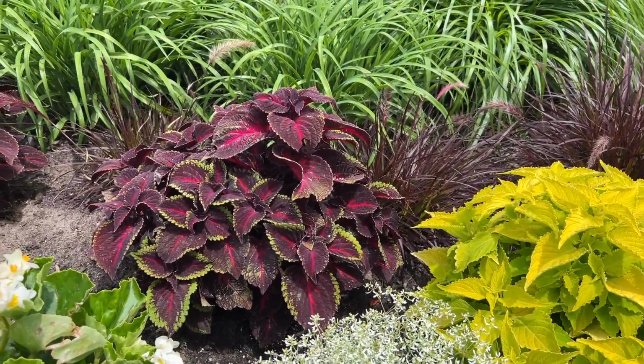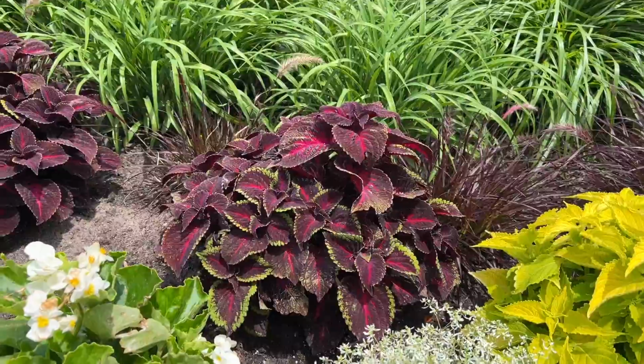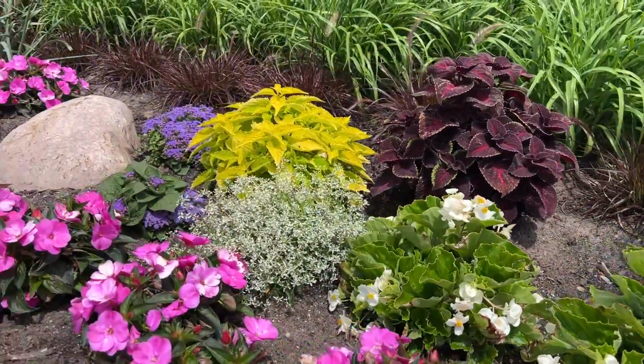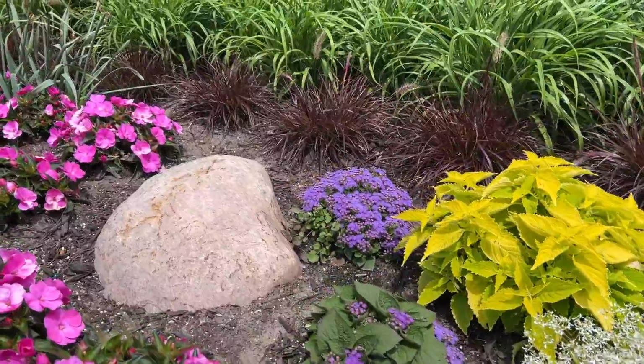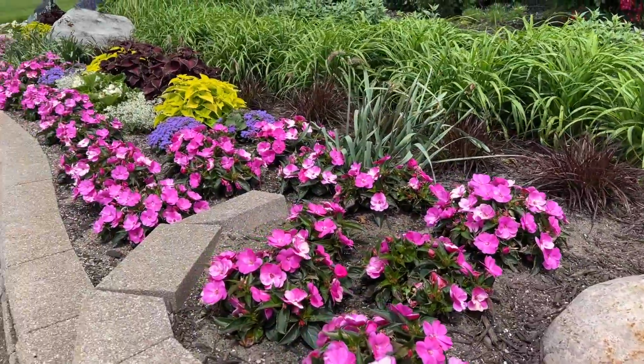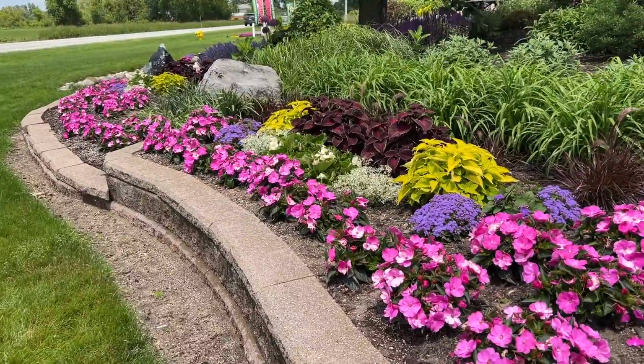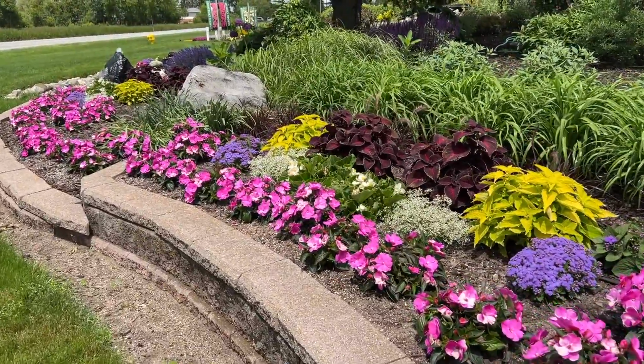More Coleus. This is the Color Blaze Torchlight. Surefire White Begonias. And then more of those Ageratum Artist Blue. So we'll continue to show you this garden throughout the summer, and you'll get to see how these plants fill out and how they grow and how they change from month to month.